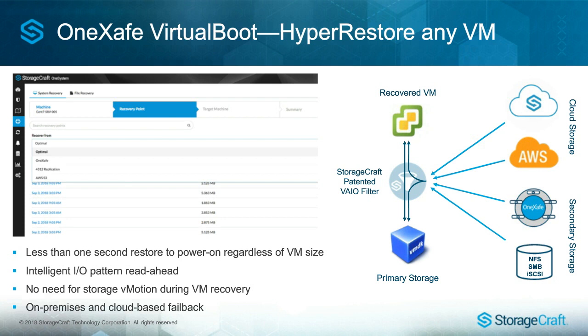So the recovery process of moving data from the backup target, OneSafe, to the primary storage happens in the background. And then at the end of it, everything is moved over to the primary data store. So the application doesn't know that anything has changed. It thinks it continues to access the data directly from the primary data store. Well, we're doing the recovery in the background, and then you're done. There's no additional steps to do another storage vMotion after that recovery process. That data is available immediately for those applications.